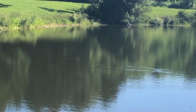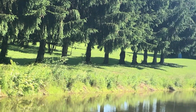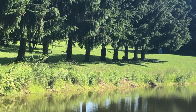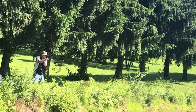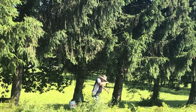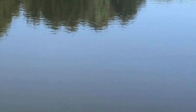And this guy just caught another fish. He just told me he caught a bass and showed me some pictures of it. So let's see what he pulls up. Let's see. Come on. Oh, it's a little fish. Little one. Little bass, he said. There is a lot of fish in this pond.